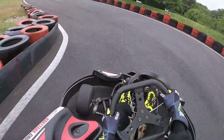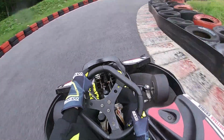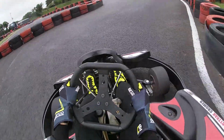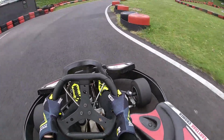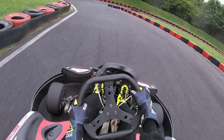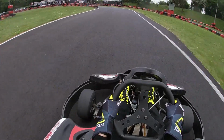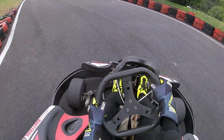But this kart is definitely a lot more slidey, though it's a lot more fun when it's a bit slidey. You obviously don't want to be sliding around the corners, but there's something about correcting a slide. I don't really like spinning that much, I just go a bit sideways sometimes. You can hear the tires a lot more. As you can see, we are approaching this other person right here.